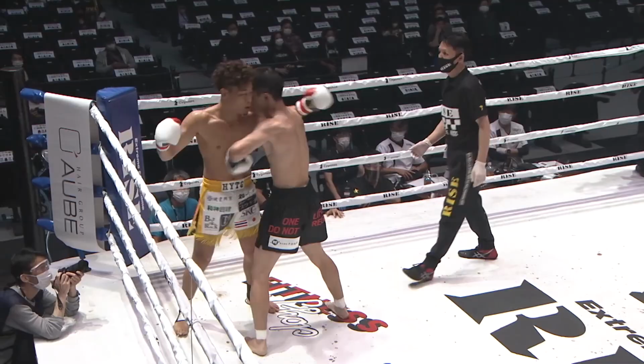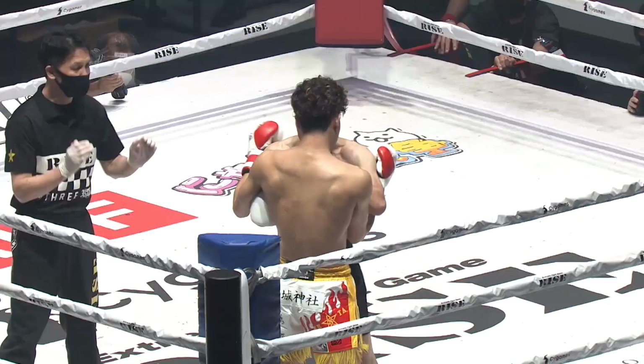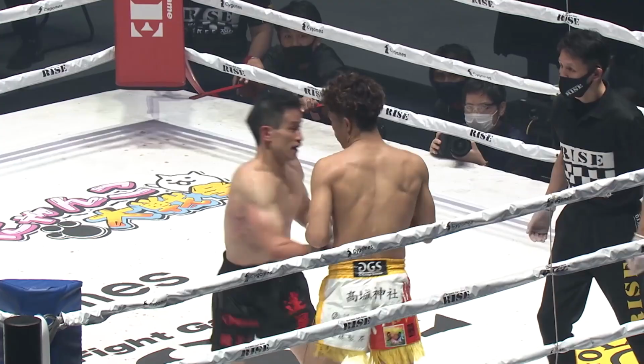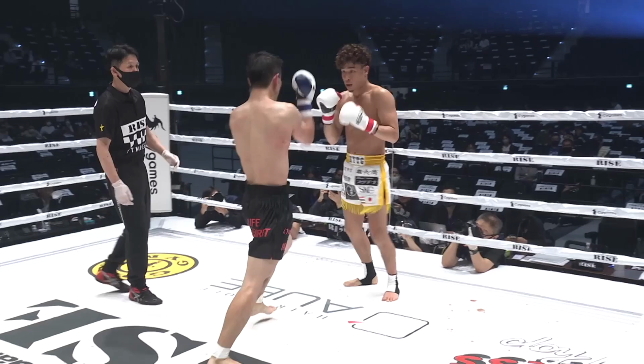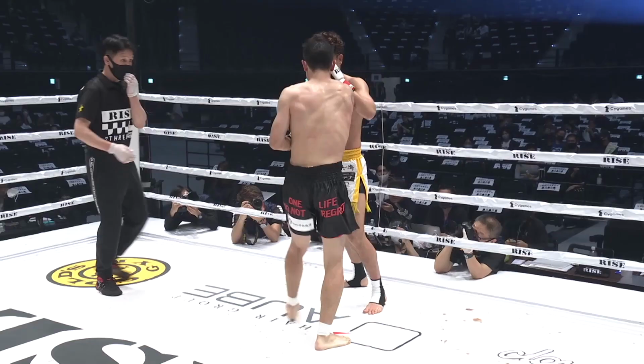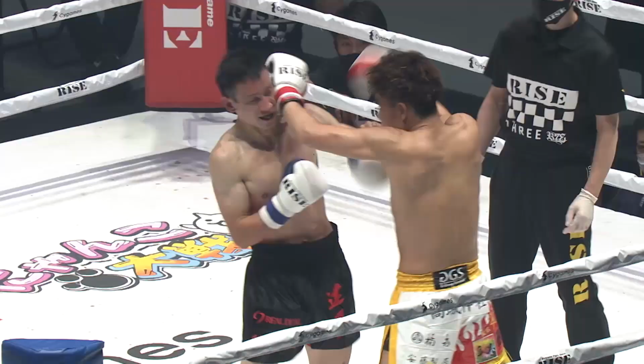They don't slow down the speed yet. Nope, still very busy. Tatsuaki still wants to stay in the face of Kenta. Kenta trying to, as he did in round one, keep very calm, not get too fazed by the flurries and the pressure. I would love to see Kenta throw a combination of body head, body head. Yeah, he's been popping in little knees there. We might see him mix those up a little bit more with the boxing.